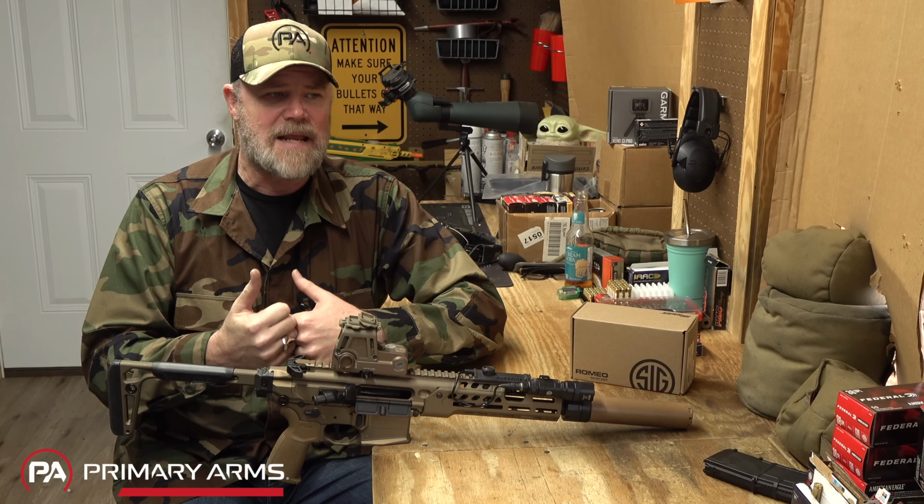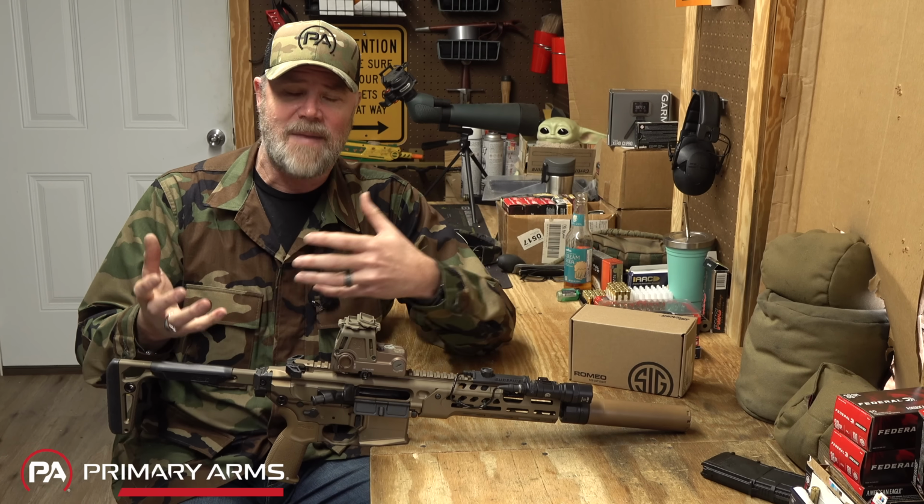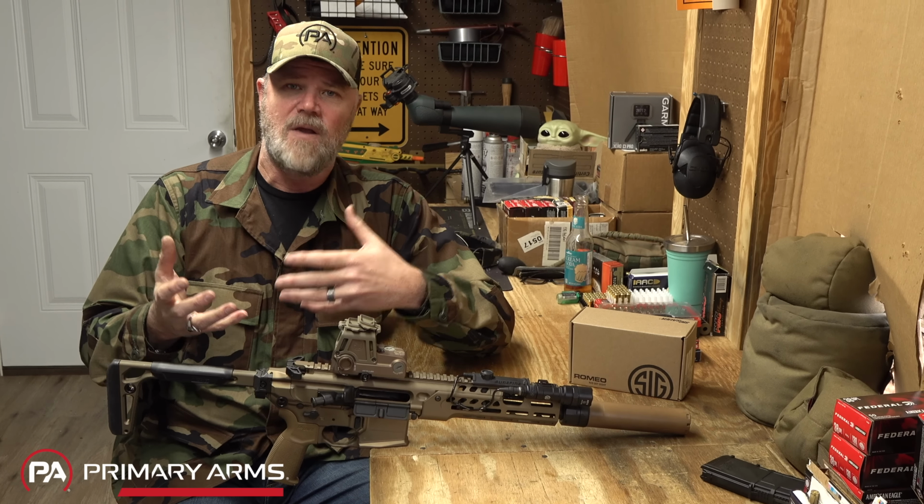So we've had things like Meprolite that used tritium, but tritium has a half-life. When the tritium goes bad, you have to send the sight in to have it replaced so you get your dot back. But tritium glows day or night. No batteries required. Then we had solar-powered sights that would either augment the battery or just be solar-powered with an internal battery that it would charge and use as needed.